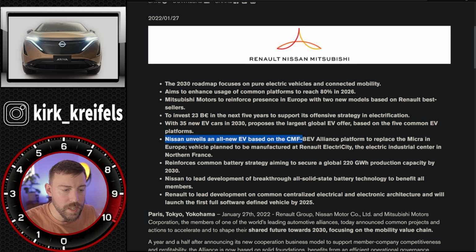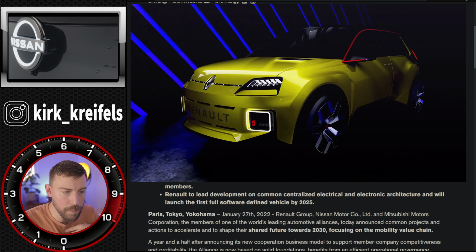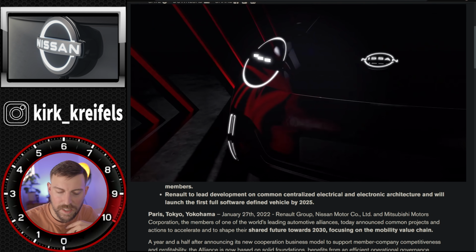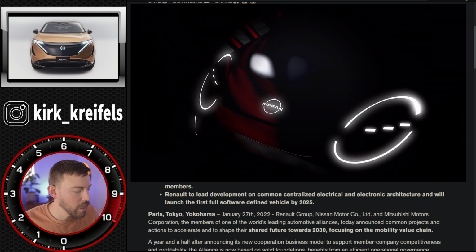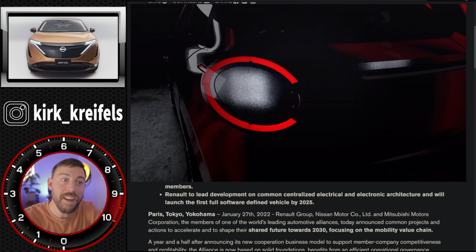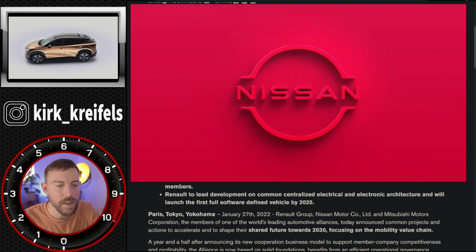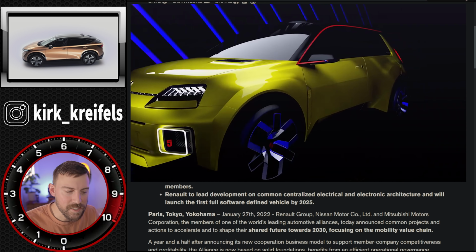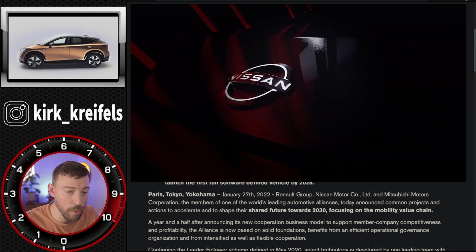Nissan has just unveiled an all-new EV, and this thing's tiny. It's replacing the Micro, which we don't get here stateside, and it will be manufactured at Renault's Electricity in northern France. So yeah, Nissan's new Micro replacement is not really Nissan at all. It's going to be kind of what Honda is doing with their electric vehicles and General Motors. General Motors is providing the technology, the platform, everything pretty much in the vehicle, and then Honda just makes the design essentially. And that's what's going on with this new Micro replacement, this tiny BEV for Europe that is a rebadged Nissan from Renault. Altogether, they want to have a global production of batteries of 220 gigawatt hours.